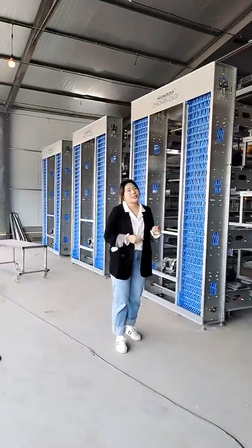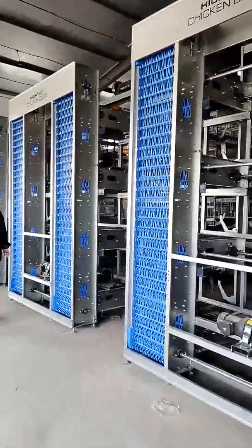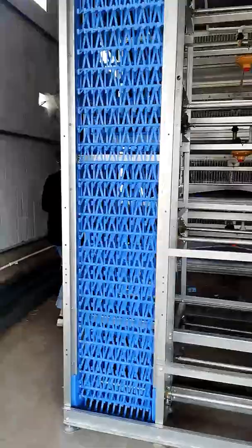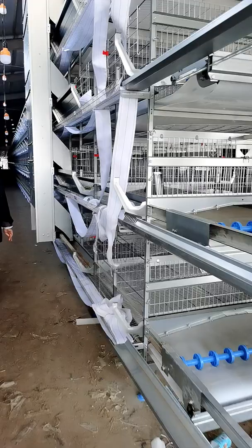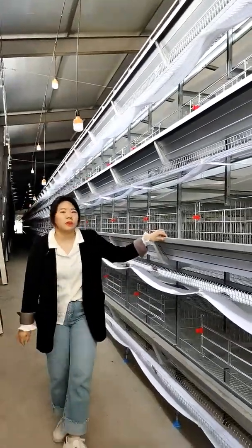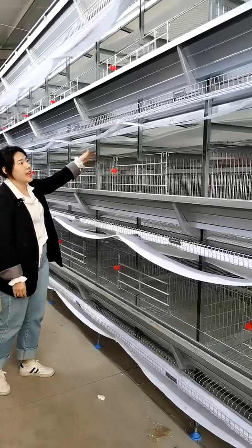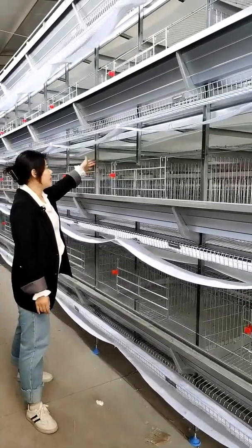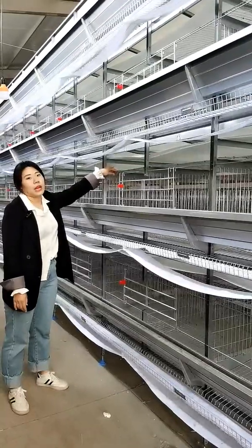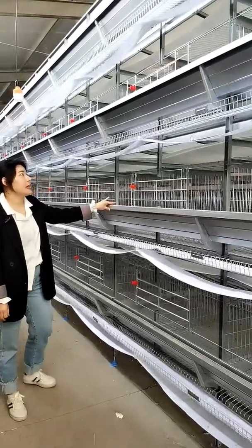Let me introduce the cage system. One complete set of cages has some accessories like the cage stand. One set of cages has 2 stands, one stand, second stand, and also includes the hot dip galvanized wire mesh, and also includes the feed trough. Let me introduce you one by one.